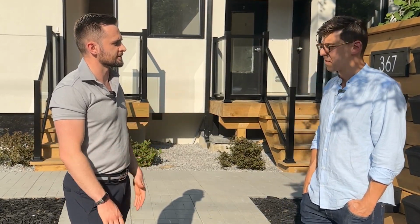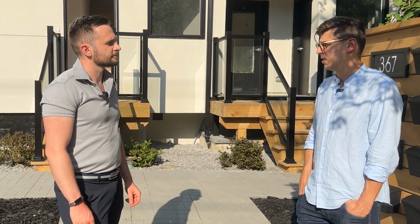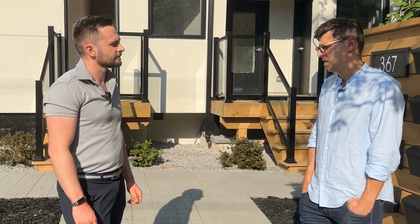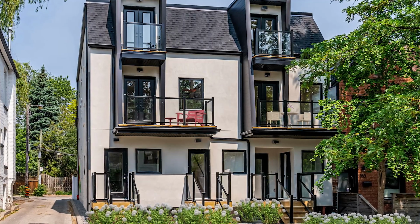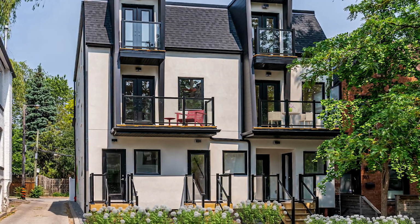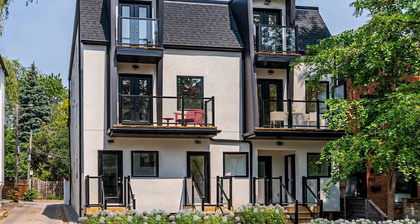So more incentives need to be there to allow for projects like this? I think so, particularly when it comes to rental. With rental housing, you're providing something that's in dire need, so there should be incentives for it. There's a little bit now with Bill 23 that passed, which reduces the development charges slightly for rental, but there's still a lot more that the city can be doing, and the province and federally.